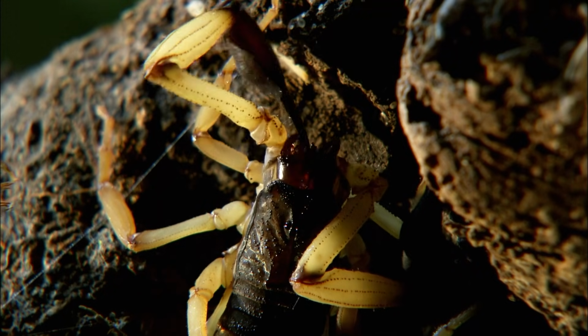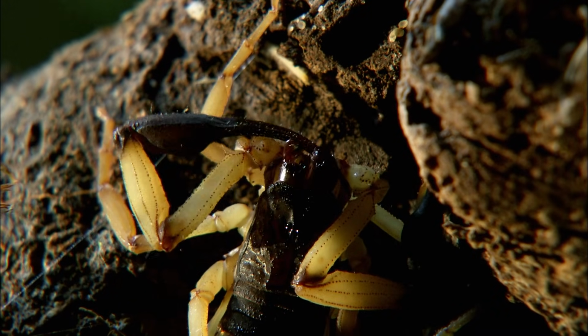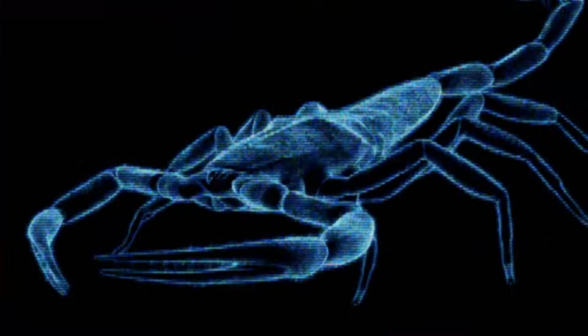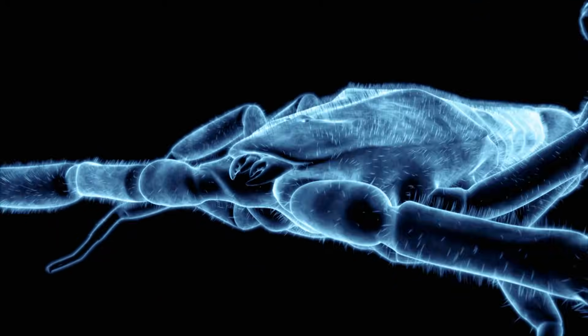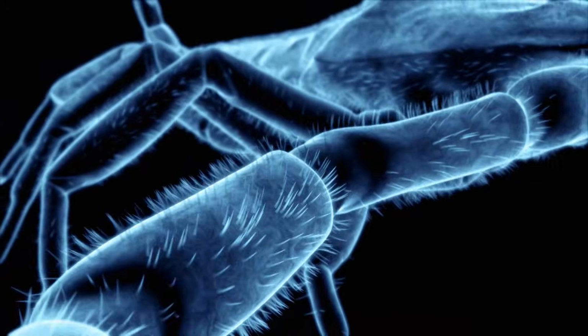The blacktail is a pretty large scorpion. It can grow to almost 5 inches in length. It can prey on a large variety of insects and other arthropods, even other scorpions. Two sharp claws near its mouth pull prey apart and fork it in.